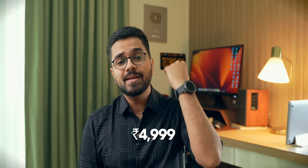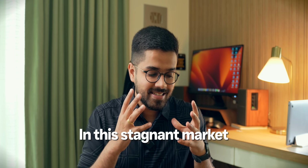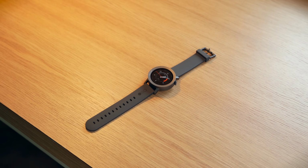So, all in all, for rupees 5,000, the CMF Watch Pro 2 brings a breath of fresh air in this stagnant market. That is exactly the reason why I ordered this smartwatch and decided to review it.